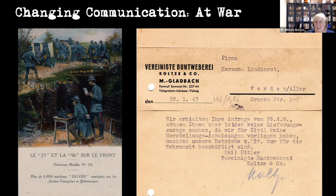When translated, this reads something to the effect of, "We received your request for an order on May 26th, but unfortunately we cannot promise you delivery as we have no manufacturing instructions for civilians. We are currently only employed to produce products for the Wehrmacht. Heil Hitler." Date of this was 28 January 1943.